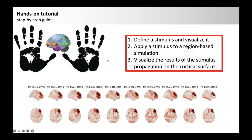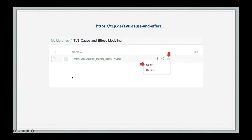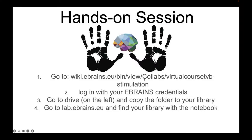and encourage you to look at the code, because that's something that might be more new to you. So let's do a hands-on tutorial on EBRAINS and do a step-by-step process of how we would define a stimulus, how we would then apply the stimulus to a region-based simulation, and then how we would visualize the result. And hopefully each one of you will have those beautiful brains and see how the stimulus effect would propagate over the brain, right and left hemisphere, and so on. All right, so let's see.